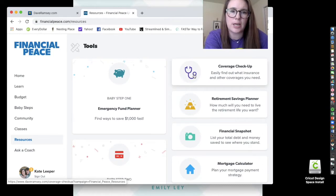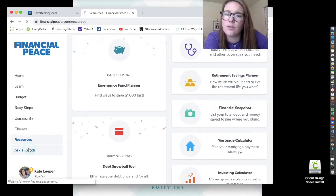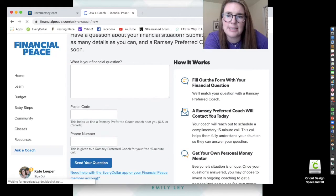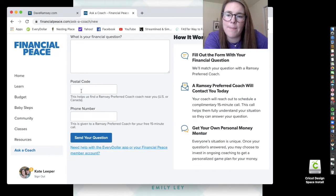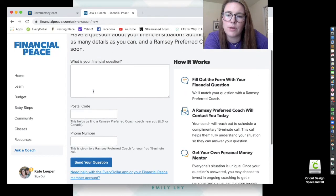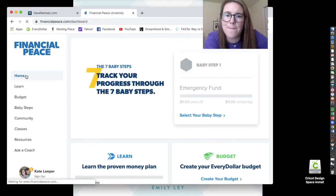And then coverage checkup. So those are checking to make sure that you're covered with insurances. And then I guess there's a little section where you can ask someone a question. So you can ask it, give them your phone number and your postal code. Okay, so back to home.